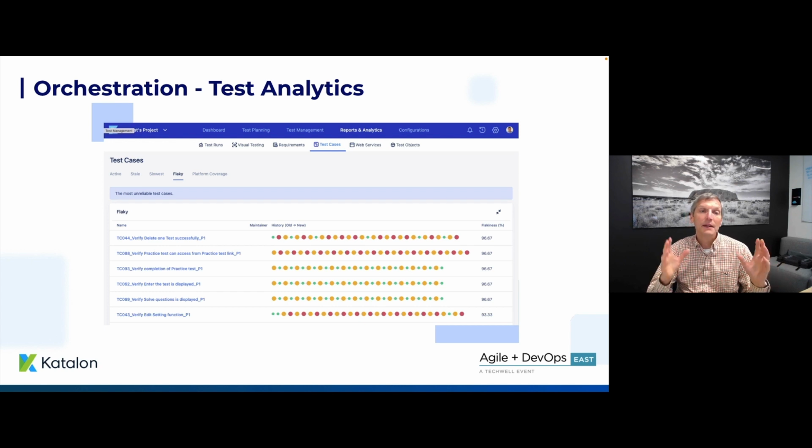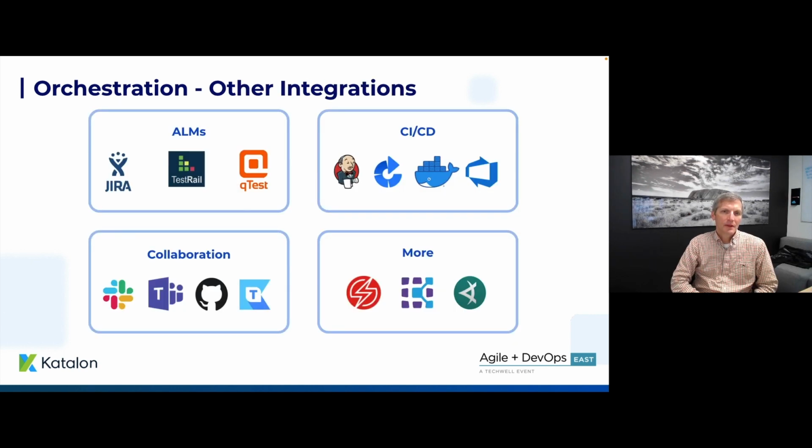Either way, it's an important thing to be tracking and something that you want to have as part of your orchestration environment. So we just talked about what we think are the 4 key capabilities underlying effective test orchestration.